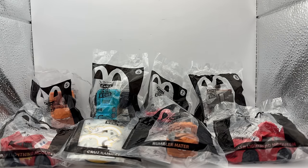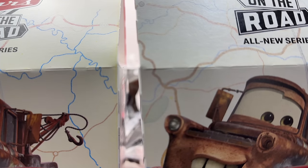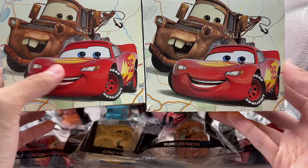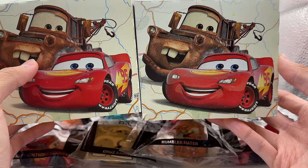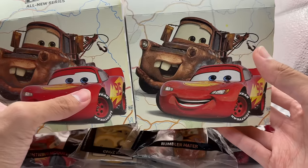Now, the boxes are cool, but inconsistent. And let me explain. I don't know if anyone's going to catch this, but I certainly did. This box, where McQueen is a lot more vibrant, compared to this one. I don't know if it's just me, but this box color overall is different from this one.